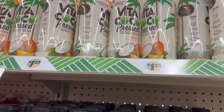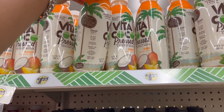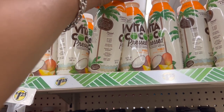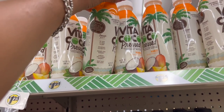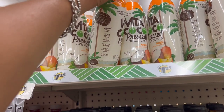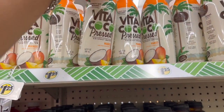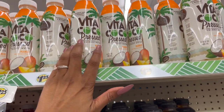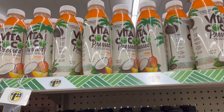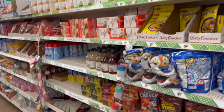You guys, I've never seen these. These are the Vita Coco Pressed Coconut Water with other natural flavors. The taste of fresh coconut replenishes electrolytes, provides vital nutrients, hydrates with coconut goodness, makes taste buds happy. And this one is in mango. How many ounces? 16.9 fluid ounces. I'm not a big fan of coconut, but yeah, that definitely looks new. I have not seen that. Well, guys, that is everything new that I am seeing at my local Dollar Tree.